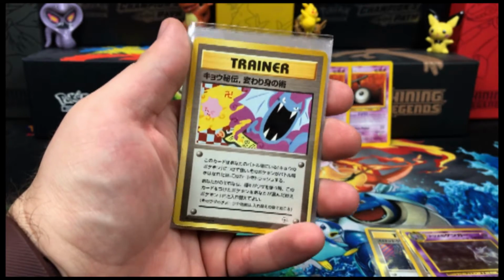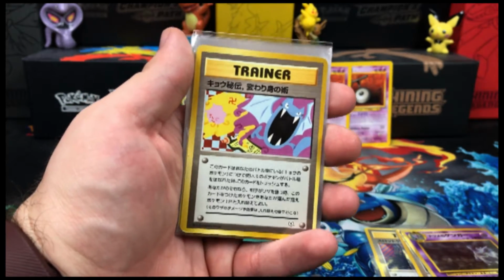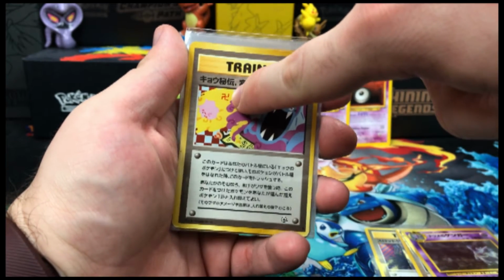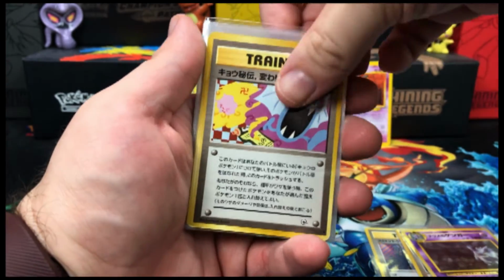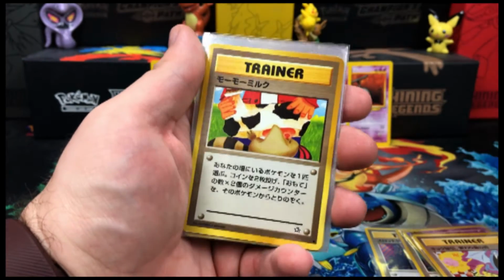We have, it's like Koga's Trick Room or something. I don't remember the exact name, but that's why this artwork was altered. The symbol was changed there.